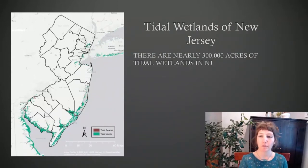Tidal wetlands are valued for their coastal resiliency benefits, as habitat for recreationally and commercially important fish and birds, and for their ability to clean water. But now there's a growing appreciation for them as carbon sinks. Within DEP, there are a number of new programs and policies that are interested in these ecosystem services provided by tidal wetlands. So I'll give you some examples of how blue carbon has been popping up in our work, and then explain to you how we've begun to quantify the carbon sequestration potential of tidal wetlands in New Jersey.